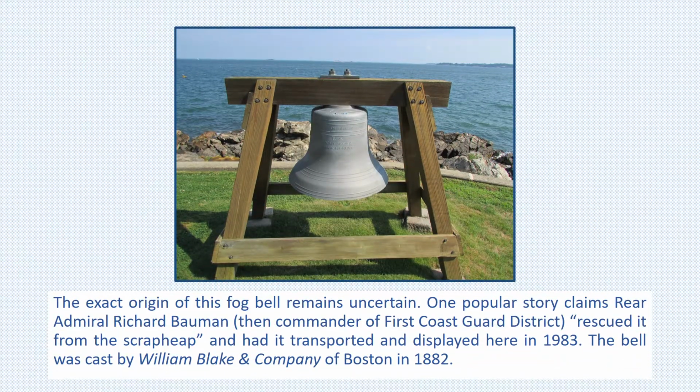The exact origin of this fog bell on the property remains uncertain. One popular story claims Rear Admiral Richard Bowman, then commander of 1st Coast Guard District, rescued it from the scrap heap and had it transported and displayed here in 1983. The bell was cast by William Blake and Company of Boston in 1882.